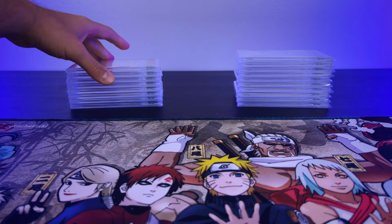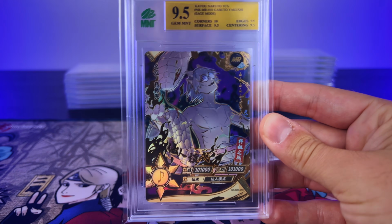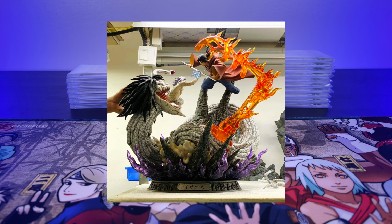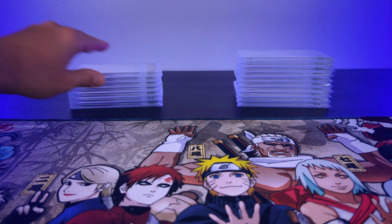And I probably should have shown this one beforehand, but then we have the Sage Mode Kabuto. Now, why this one is special is because we have a statue I'm going to be showcasing both this and Edo Itachi next to. Here's a quick picture of that. This is made by Chikar and is on the way to me currently. Can't wait to see it in hand and have these 2 next to it.